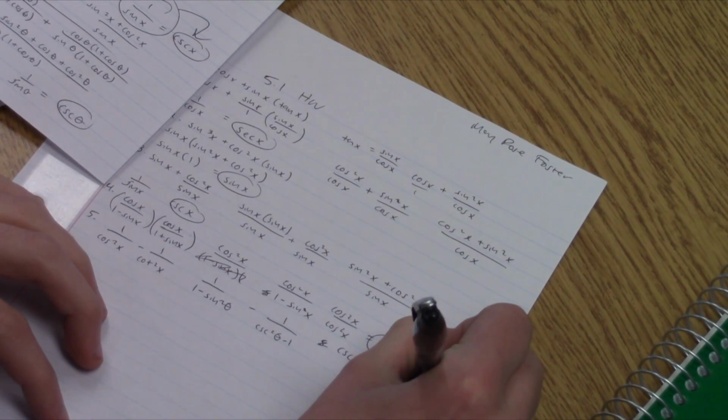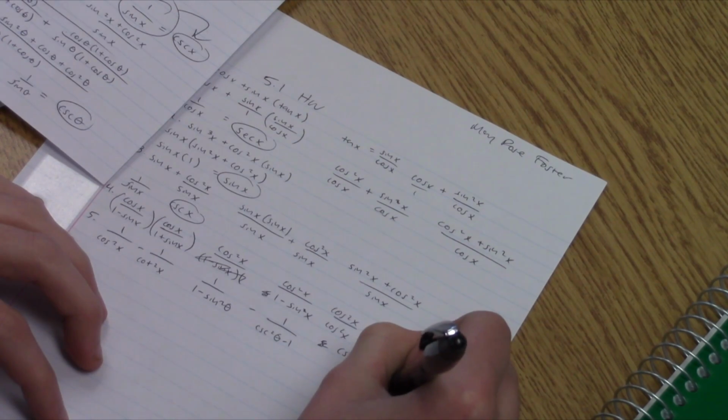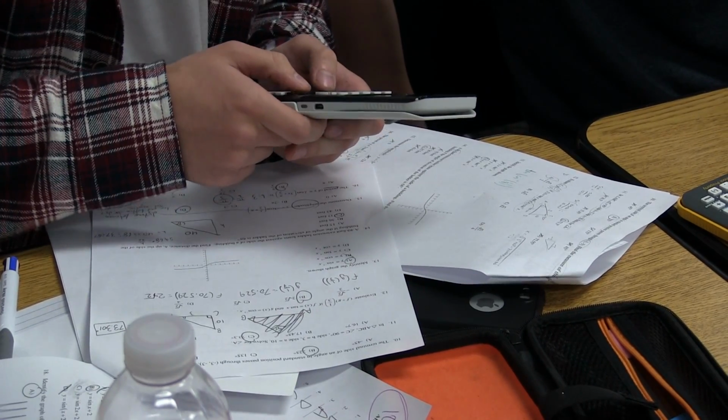When considering your courses for next year, not only do you need to think about your electives, but some of your core classes as well.